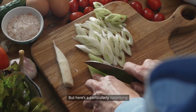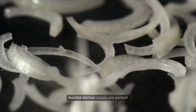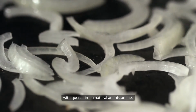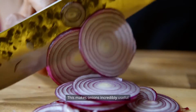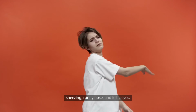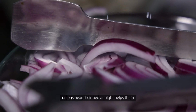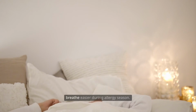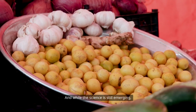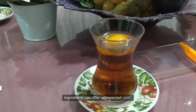But here's a particularly surprising benefit you might not know. Onions, another humble kitchen staple, are packed with quercetin, a natural antihistamine. This makes onions incredibly useful for easing allergy symptoms like sneezing, runny nose, and itchy eyes. Some people even find that placing sliced onions near their bed at night helps them breathe easier during allergy season. And while the science is still emerging, it's a fascinating example of how the simplest ingredients can offer unexpected relief.